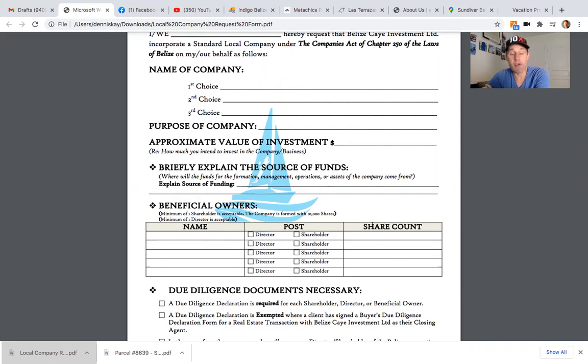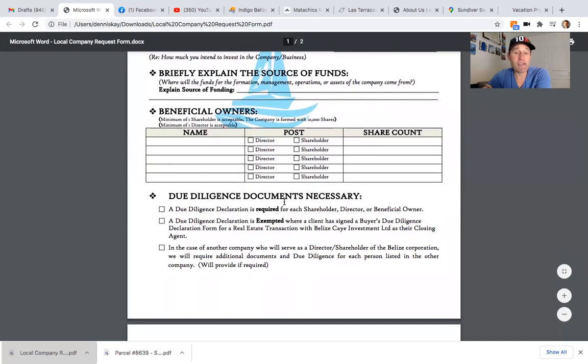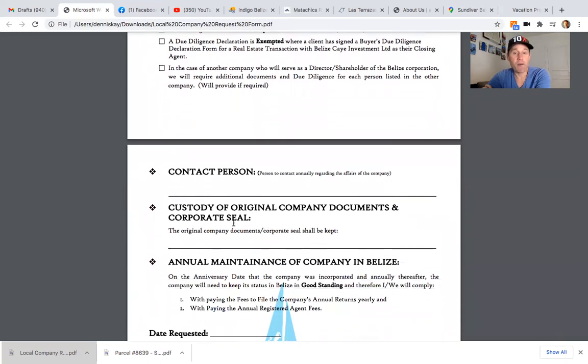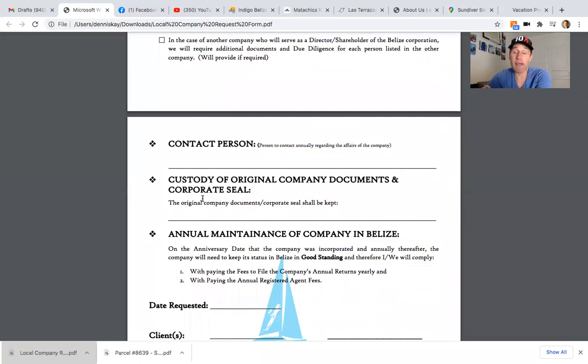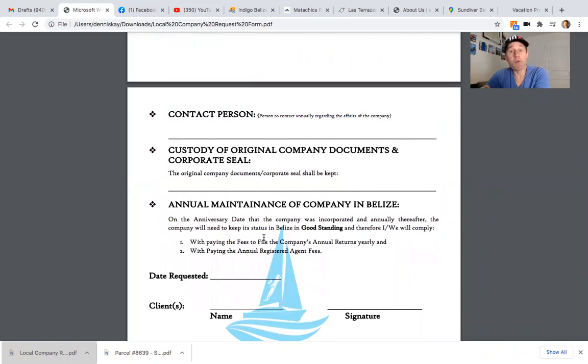And then as far as this information here, share account, director, shareholder, what I would recommend for this is just set up a simple Zoom call with Alberto and his team. They'll be able to walk you through the best way to handle that. The due diligence, this is the same due diligence that you provided Alberto with the purchase of your property anyway. So for example, the due diligence declaration form, copies of your passports, all sorts of good stuff like that. Contact person, custody of original company documents and corporate seal. So for example, you can have all that sent to you after you form that, after the closing's taken place, or you can have that kept at Alberto's office. I normally do that, and it's kind of like safe and secure in his office. Sometimes I'll have it sent to me, depending on what I'm going to do with the property. And then finally, each year that you own the property, you have to pay a small renewal fee. And this is to keep the company current.